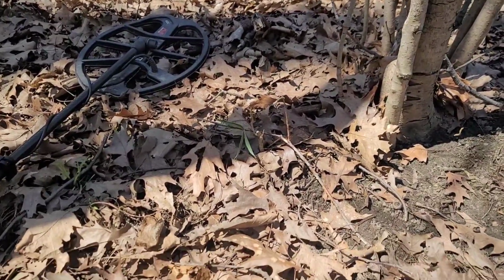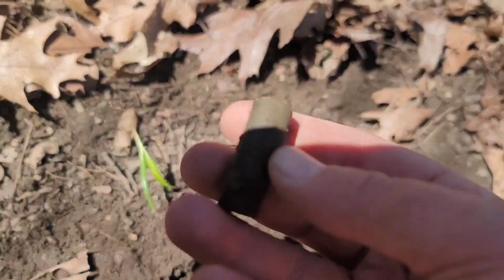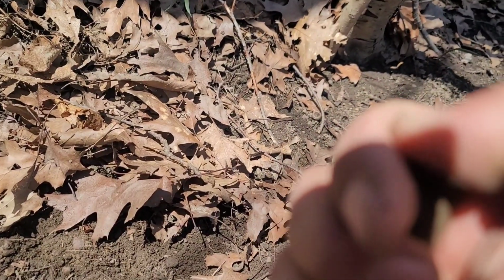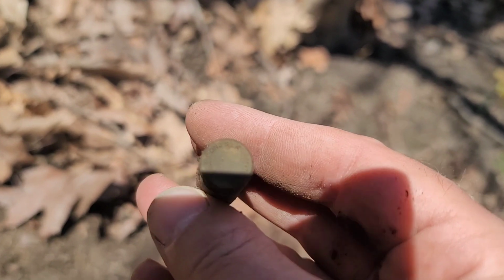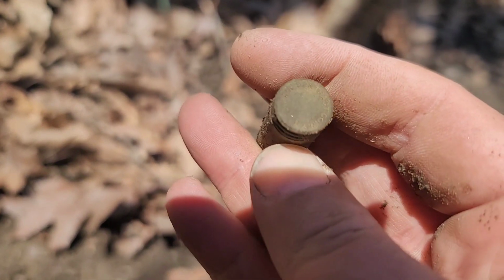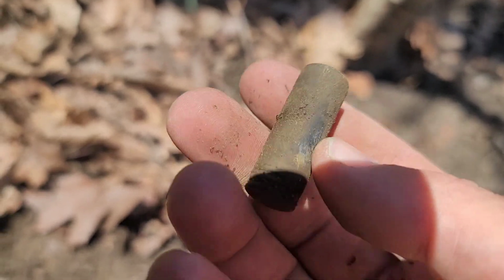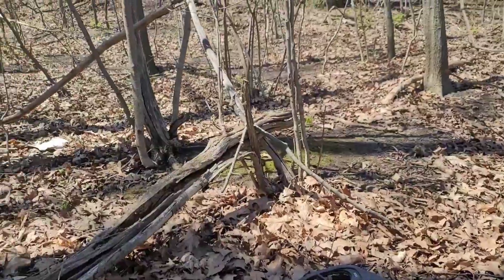I dug this 18-19 signal, not too deep. Turned out to be some kind of a lipstick. I think small little lipstick. There's probably some kind of marking on the, yeah, there's some marking on the bottom. I don't think you'll be able to see it. Yeah, older lipstick, probably 50s. All right, we'll keep going.